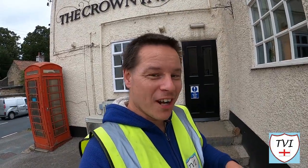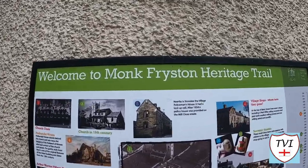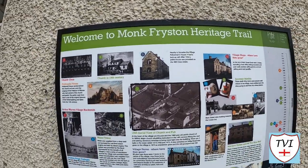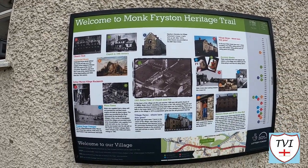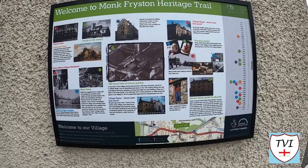So on the wall of the Crown Inn, there's something called the Monk Fryston Heritage Trail. This is quite cool. Didn't know anything about this before I came here. So I'm going to take a few shots of this with my phone camera and potentially include some of this in the picture bit.